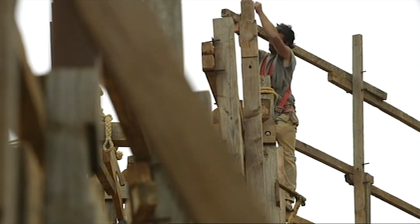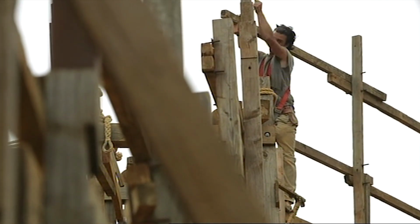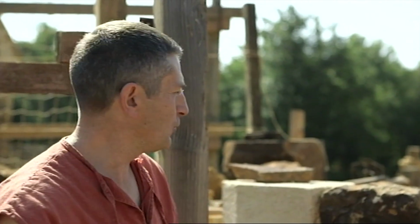Yes. So we have to do a bit of compromise. A compromise for our safety and for building in a good way. But we don't change the way of building. We use wood.